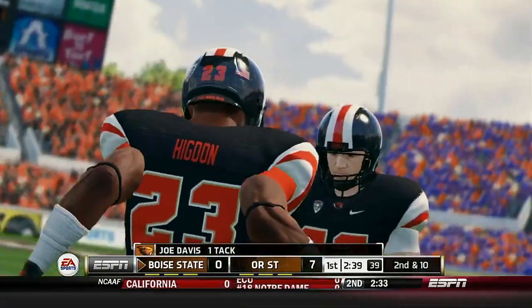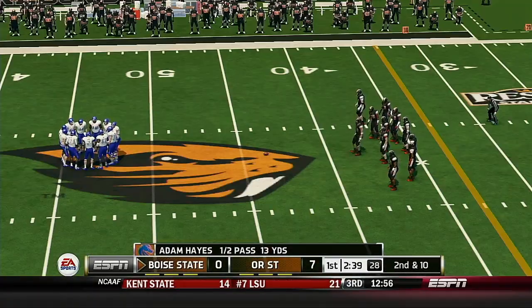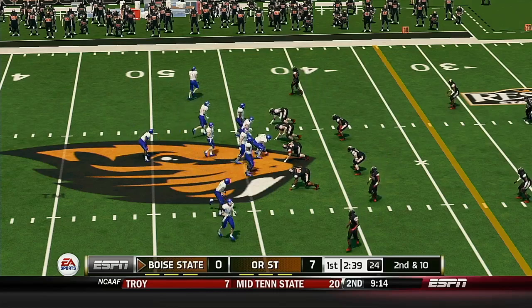Goes incomplete, intended for his wideout. That makes it second and 10. Second down, 10 yards to go. Ball on the 44-yard line.